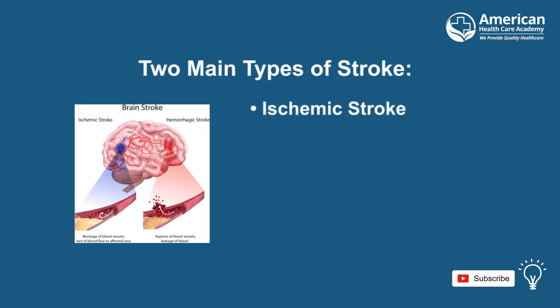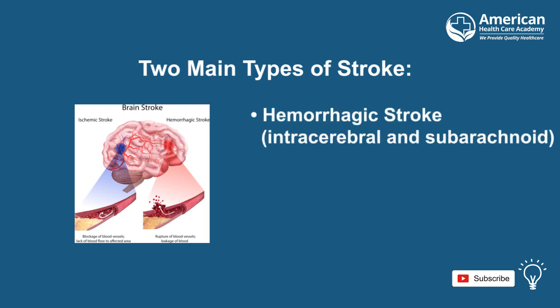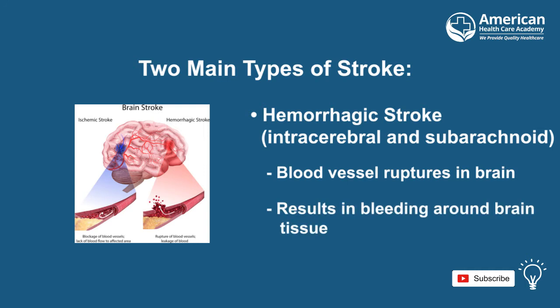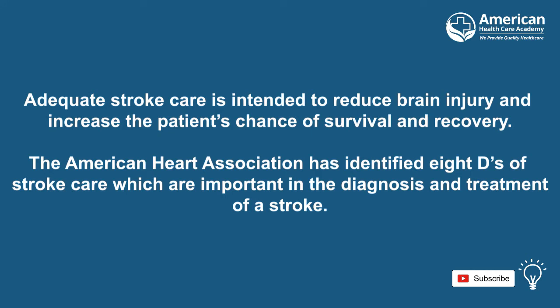An ischemic stroke is caused when a clot blocks an artery in the brain, so blood cannot flow properly to the brain, and this type accounts for 85% of stroke cases. A hemorrhagic stroke, which includes both intracerebral and subarachnoid, occurs less often and is caused when a blood vessel in the brain ruptures, resulting in bleeding around the brain tissue. Adequate stroke care is intended to reduce brain injury and increase the patient's chance of survival and recovery.